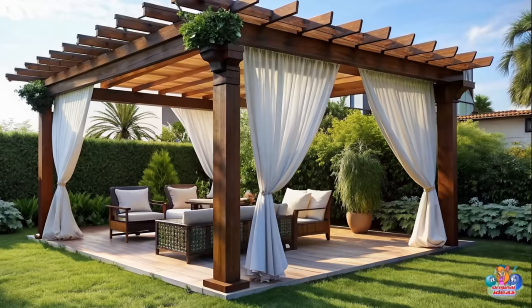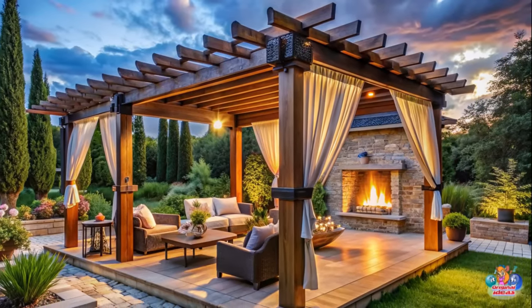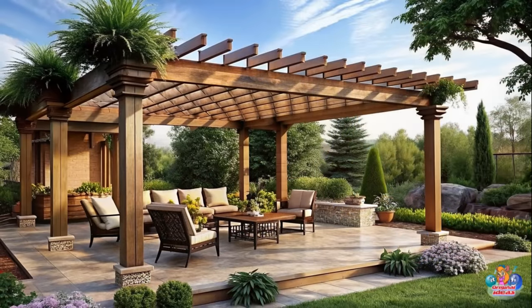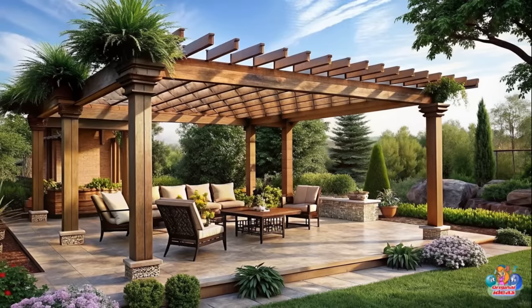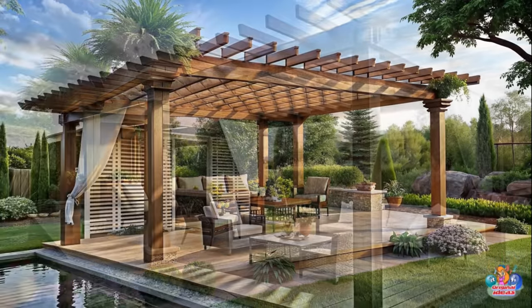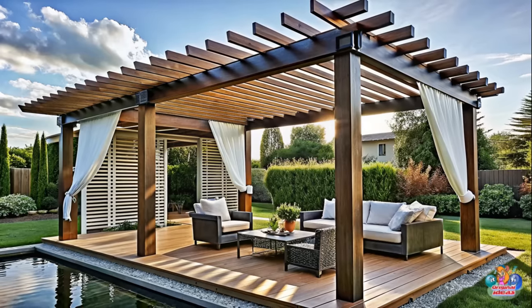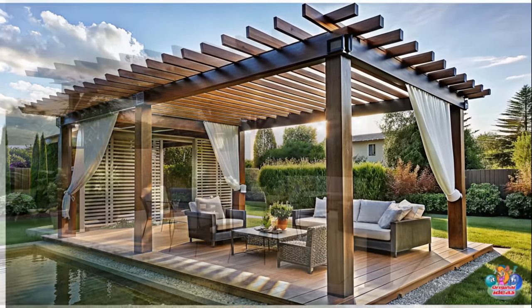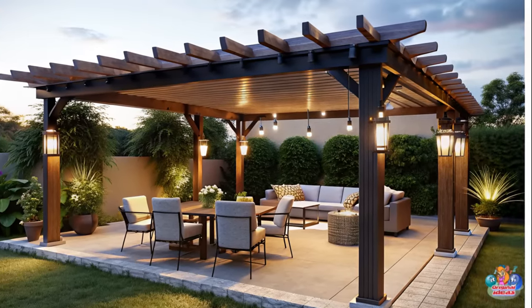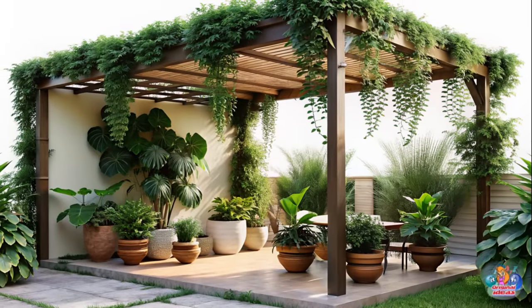In conclusion, incorporating a pergola into your backyard design can truly transform your outdoor living space into a dreamy retreat. With its ability to provide shade, relaxation, and architectural beauty, a pergola adds both functionality and elegance to your backyard. So why not take advantage of this versatile outdoor structure and create a place where you can enjoy the beauty of nature, entertain guests, and unwind in style. Start exploring pergola ideas and make your backyard dreams a reality today.